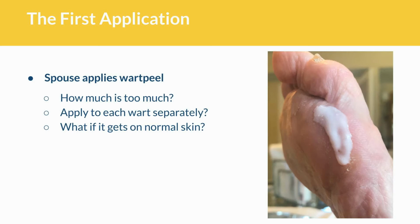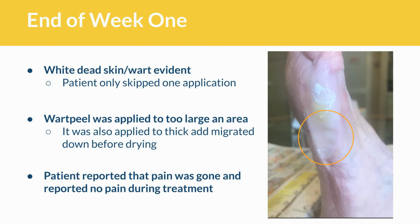Tape was then applied. When I returned from my weekly visit with my parents, here is what I found. When treating plantar warts, you are used to seeing a well-defined white thick area where the WartPeel was applied. Keep in mind the patient is 80 and the plantar skin has thinned significantly, so the treated wart will look different than the next patient who is in his teens.